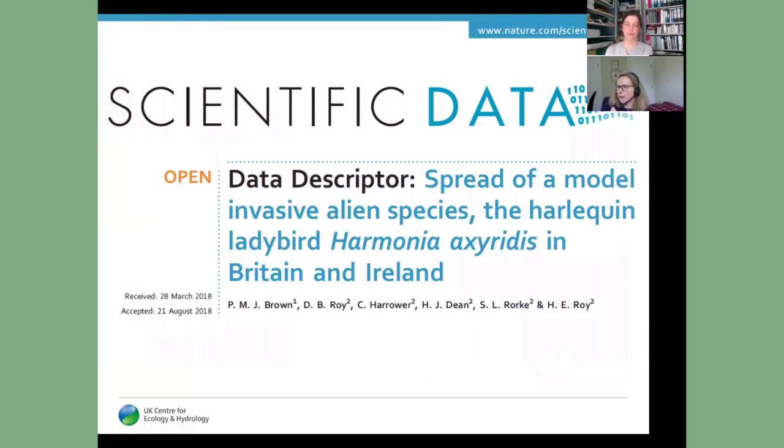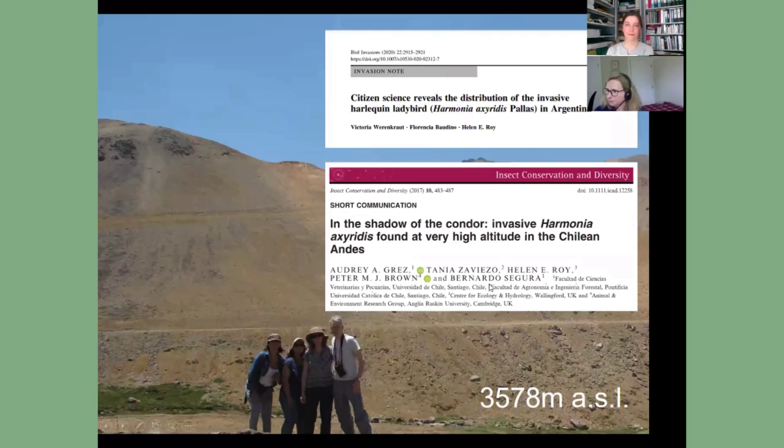And I think one of the important things here to note as well is it's really important for us to share that data. And we've published these ladybird data sets openly, not only through scientific publications, but also through online databases, for example, the National Biodiversity Network Atlas, and also GBIF. And that open data aspect is really important. So I just wanted to mention it there.